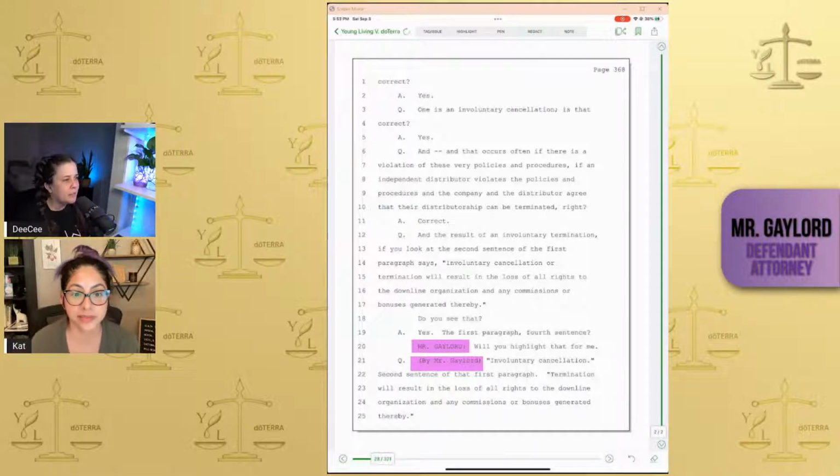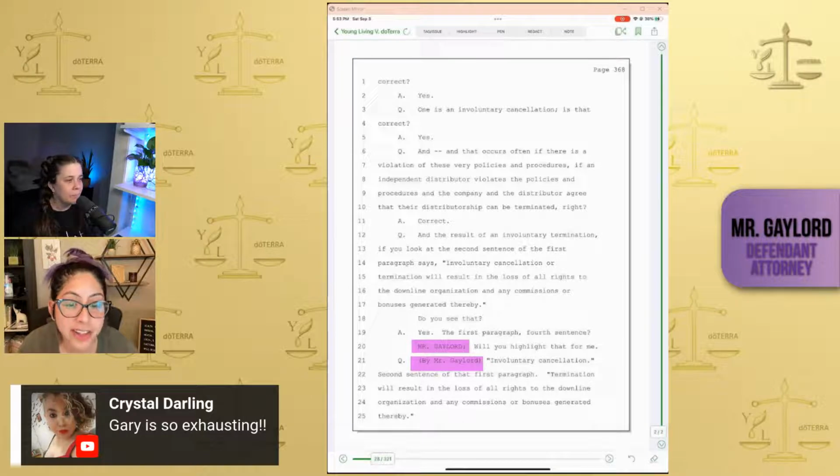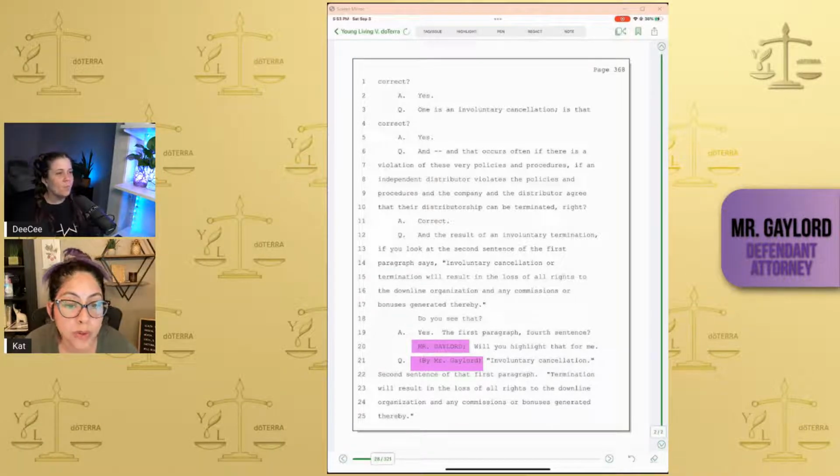So I said yes, line 2, and then we're on line 3. Okay. 1 is an involuntary cancellation. Is that correct? Yes. And that occurs if there is a violation of these very policies and procedures. If an independent distributor violates the policies and procedures, and the company and the distributor agree that their distributorship can be terminated, right? Correct. And the result of an involuntary termination, if you look at the second sentence of the first paragraph, says, quote, involuntary cancellation or termination will result in the loss of all rights to the downline organization and any commissions, compensations, or business bonuses generated thereby. Do you see that? Yes.